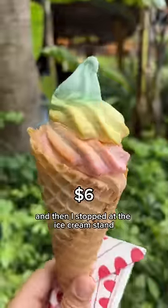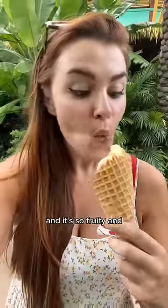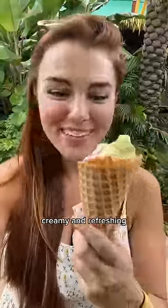And then I stopped at the ice cream stand for this soft serve fusion. So it's a combination of banana, blue raspberry, orange, and strawberry ice cream. And it's so fruity and creamy and refreshing, like really tangy.